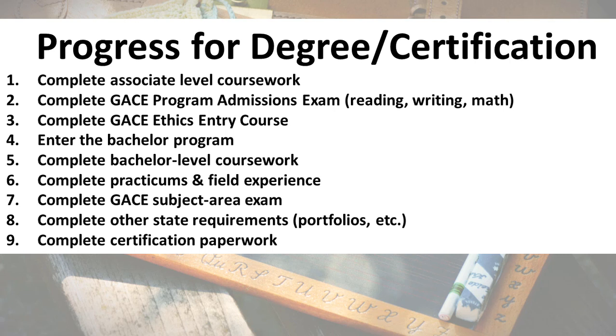Right before you start the junior senior program, you want to complete the GACE program admissions exam. It's a reading, writing, and math portion. We used to call it the program admissions or the general admission assessment. It's not related to teaching at all. It's almost like a high school graduation test. You also want to complete the ethics entry course.